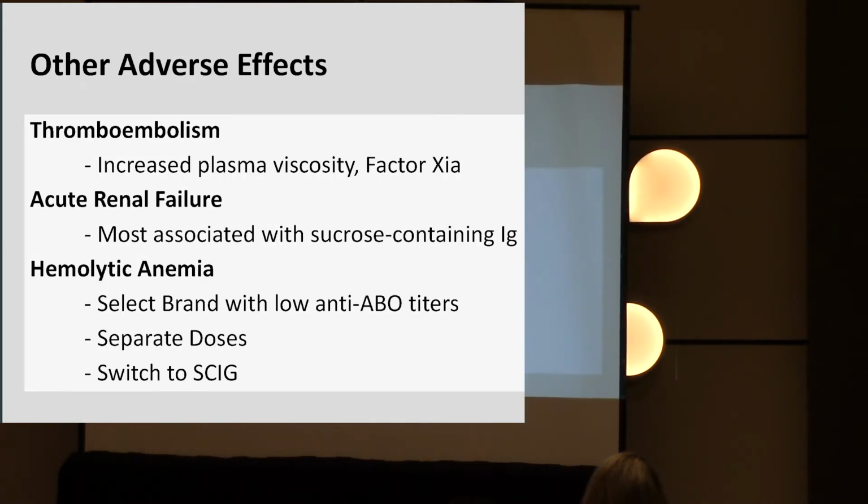Other adverse effects that are serious, you've got thromboembolism and acute renal failure. So every IG product, IVIg product, carries a black box warning that says patients will be at increased risk for thromboembolism and acute renal failure. Now, there was a lot of acute renal failure in the 70s before these IG products were tweaked more in their formulation, and about 80% of what we saw out there, the large majority, was in sucrose-containing IG, of which there's only one sucrose-stabilized product on the market now, and that product is supposed to be phasing out of being available. It is Carimune, the one sucrose-stabilized IG product.